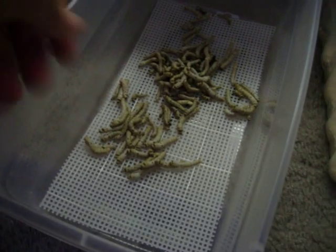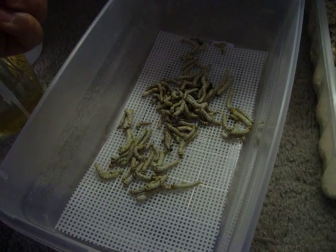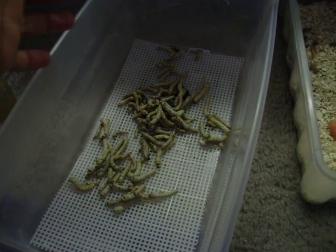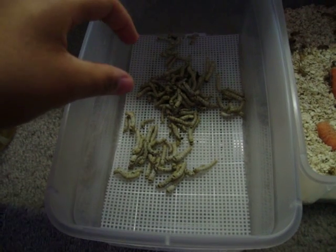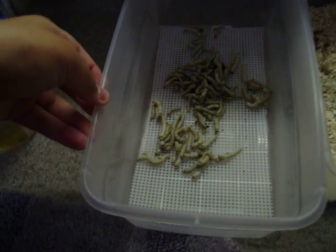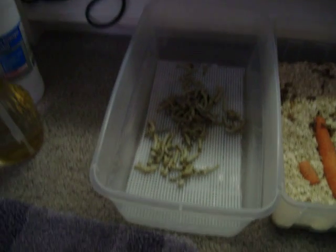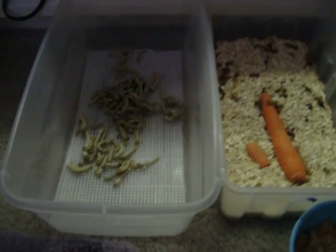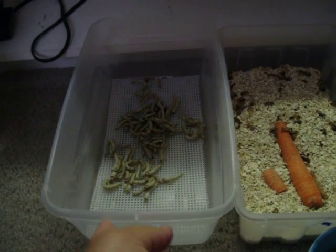You get this little craft screen. You can get them at Walmart or any craft store, and it helps pick up the worms, and all the poop and trash falls down. That makes it a little bit easier, and then you don't have to pick them up because they can be killed easily by just a little bit of pressure. They are the healthiest, but they're also one of the hardest to upkeep, and their food is kind of difficult to get your hands on.